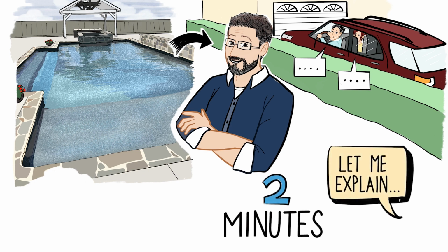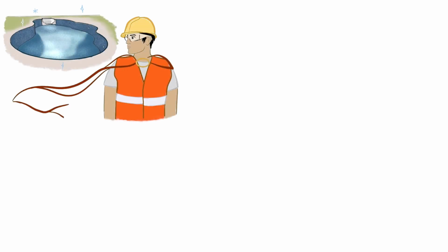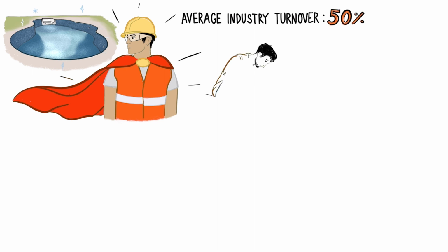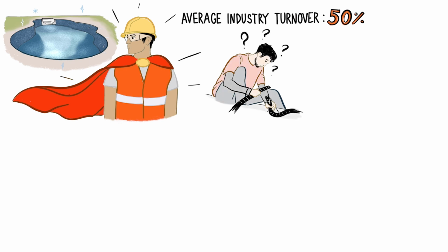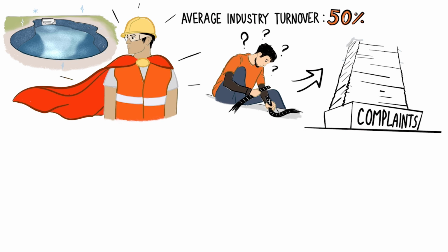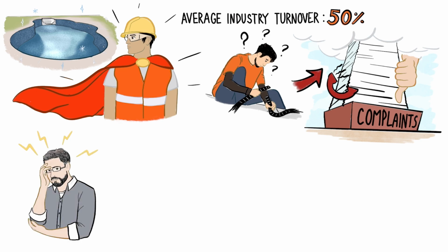Let me explain. Installing a pool liner is a highly skilled job, which is why it's so difficult to get right. And with the average turnover in our industry at 50% every year, that means with many companies, your pool liner installation might be the first one they've ever done. This learning on the job mentality is why you see so many complaints from people who have tried to cut corners by hiring inexperienced contractors, and why you may think this entire process is too much of a hassle.